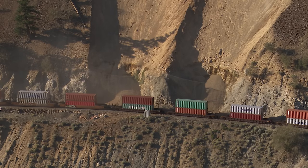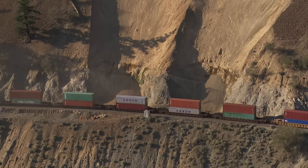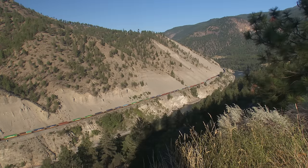The stacks pass beneath two slide chutes prior to entering Wrexham Tunnel. Apparently, Canadian National has not found it necessary to install rock sheds here.